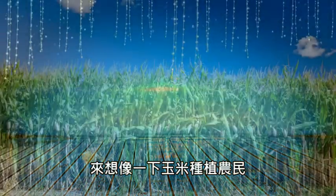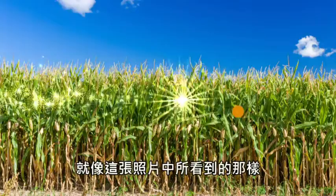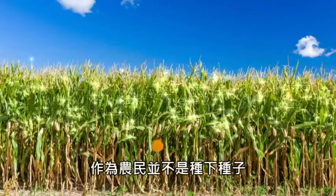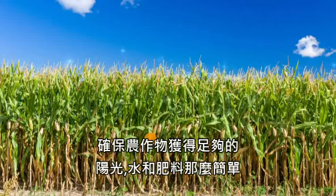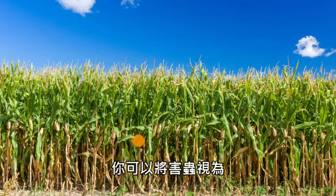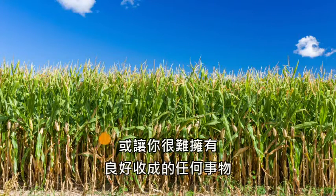Let's imagine you're a corn farmer and you would dream of having a nice, healthy corn crop like we see in this picture. But being a farmer isn't as simple as planting the seeds and making sure that the crop gets enough sunshine and water and fertilizer. You also have to deal with pests. And pests you can view as anything that might eat your crop or destroy your crop or make it just really hard for you to have a good crop.